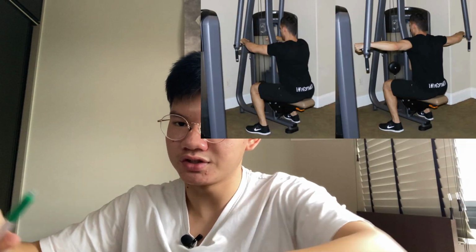Again, very important, if you're new to the gym, don't train like this. Go easy because it's very easy to get injured. Then after that, I do 1 set of reverse pec deck, which is basically like this. So it trains your rear delt specifically.